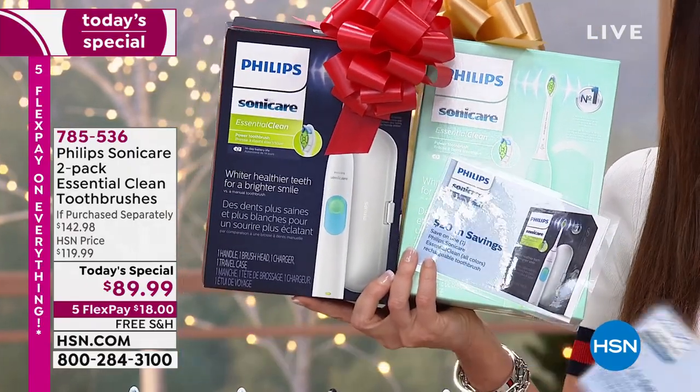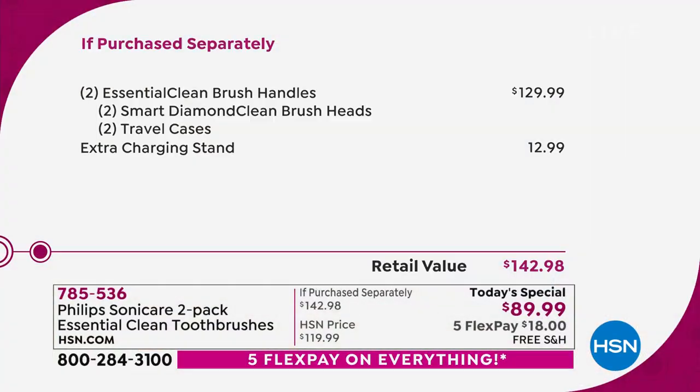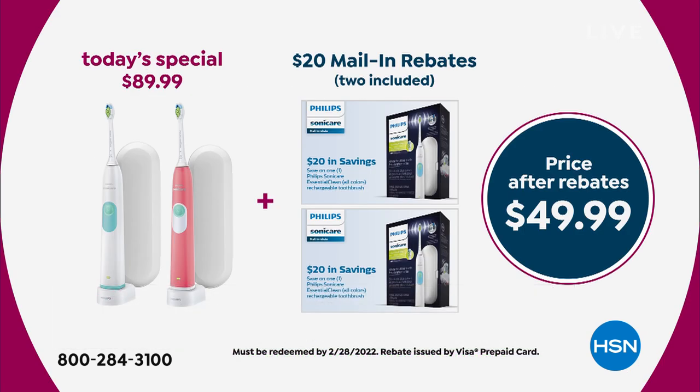Great deal. But how about an additional $20 rebate to make it $49.99 for two? That's a $142.98 value. You're saving all over $95 today when you add in that rebate. What an incredible deal today. We are already just about sold out in the white and white combo. Additional toothbrush heads we're just about sold out of.